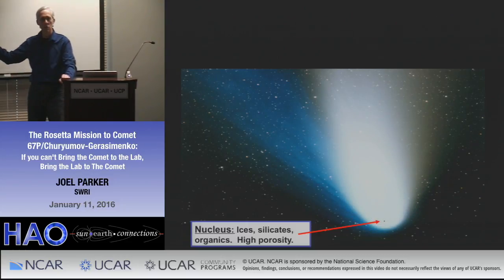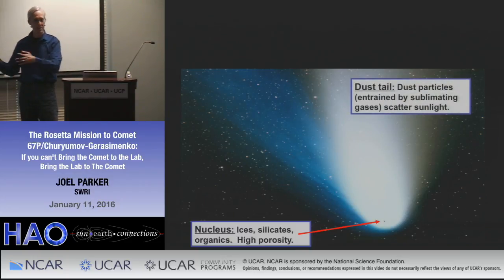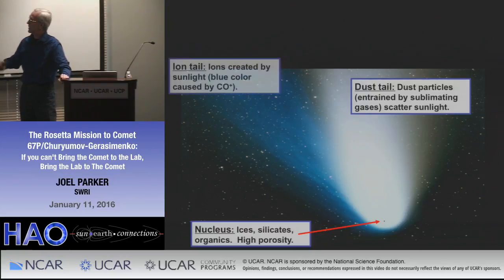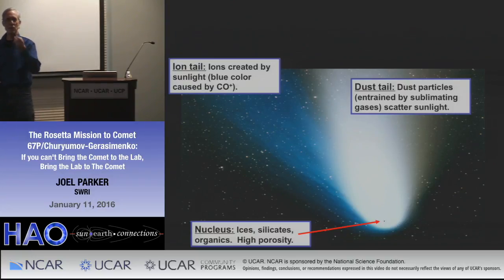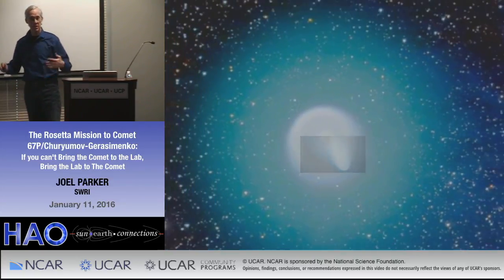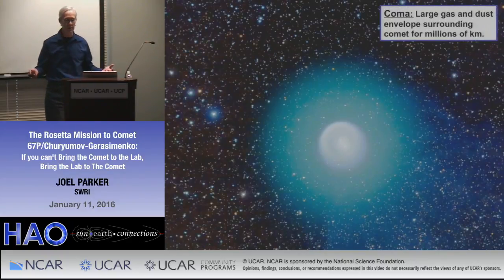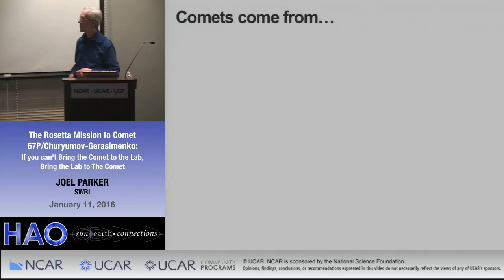But that little nucleus is buried in this mess here. One person's mess is another person's science, but the dust tail and ion tail, all of that obscures the nucleus. So from Earth, with Hubble or what have you, you cannot resolve the nucleus. And so to see what is really driving everything that's going on with these tails, all embedded in this huge coma, millions of kilometers in diameter, you really need to go there. And so that was the goal of Rosetta.